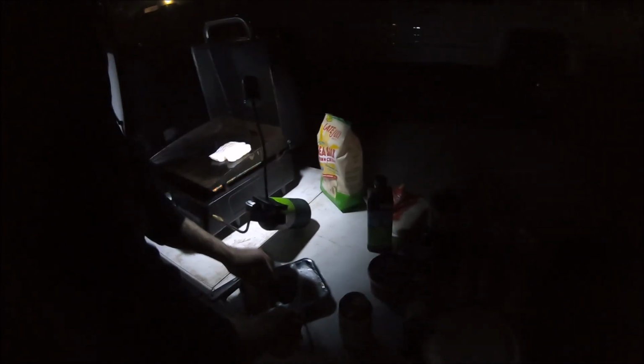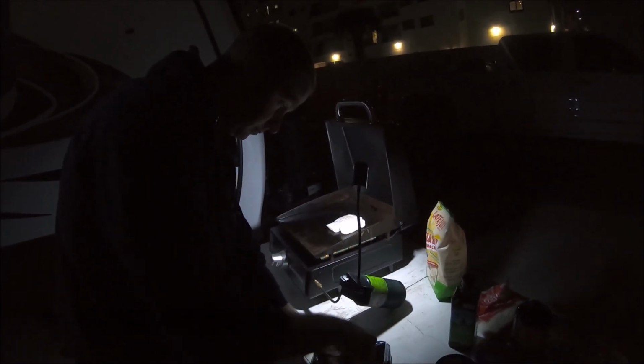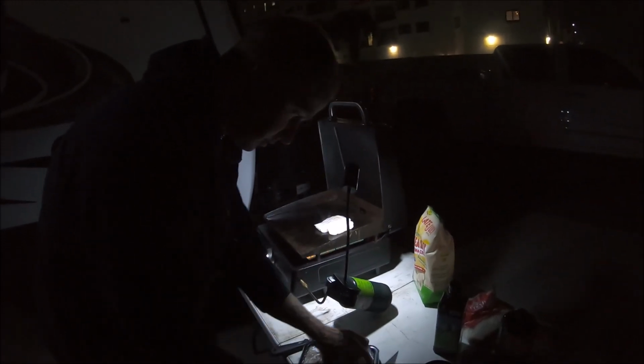Dinner time at the Black Shepherd RV. Hubs is on the grill making some blackened fish for fish tacos. Fish tacos. It's been a pregnancy craving over here.